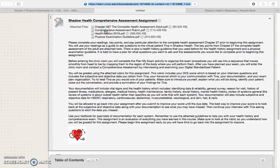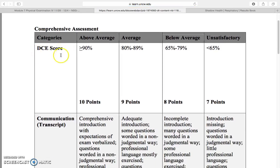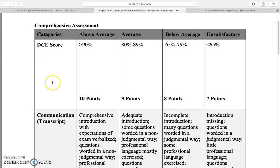Next, you have the comprehensive assessment rubric. You are all familiar with the DCE score. That's what you've been getting in all of your single assessment Shadow Health assignments. So the DCE score will be about 50% of your grade. However, do not be concerned if you have not been successful the first time or second time in your DCE score, because that's, again, only 50% of your score.